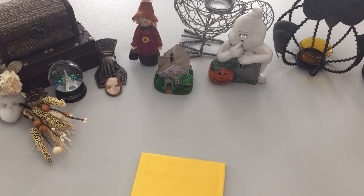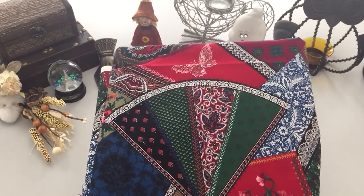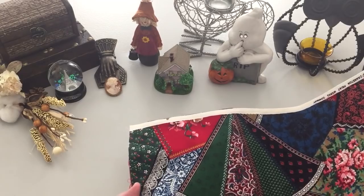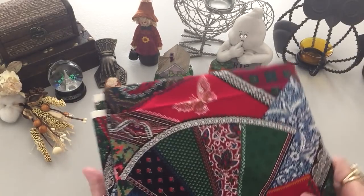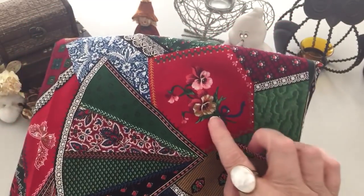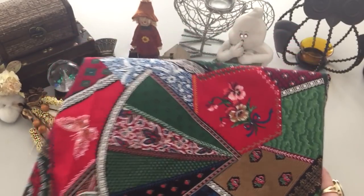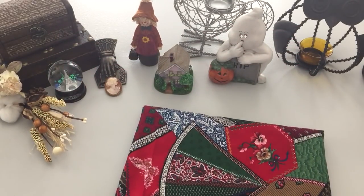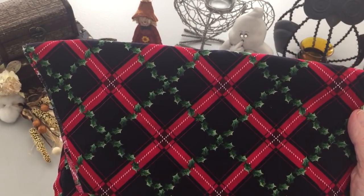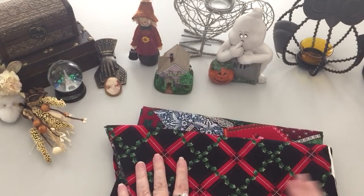Their fabric was all 50% off also, and depending on who's at the register, because these pieces are left over from someone's projects, they're a little bit of everything. I love this piece though that even has, look at the pansies. And it looks like a quilt, but of course it's not. And I thought when Christmas time comes around, how gorgeous is this one? Ivy with that plaid. I love plaids. Just love them, love them.